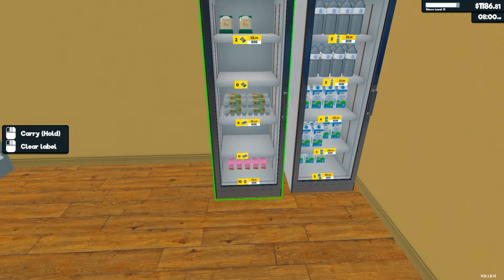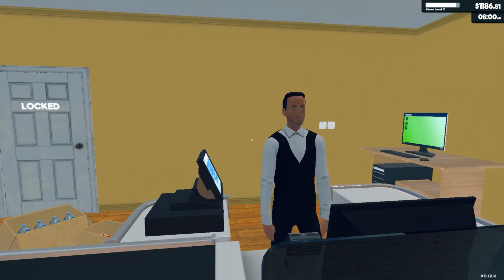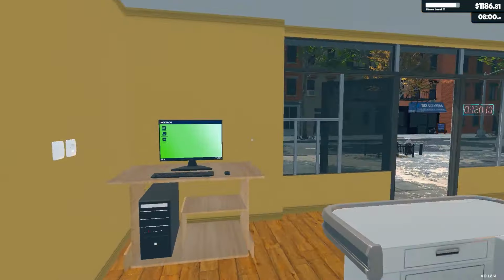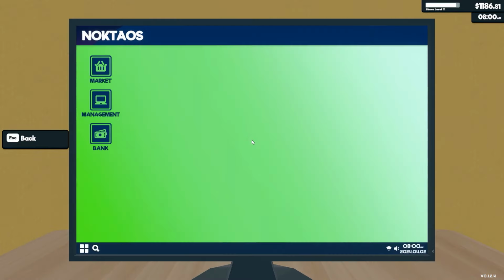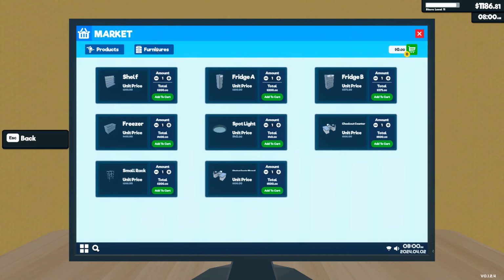I need cheese, eggs... You know, could you help out by just writing stuff down for me, please? Oh, God. Okay, with $11.86 in my pocket right now, what could I be doing here? Are there any different shelves? There's a small rack.